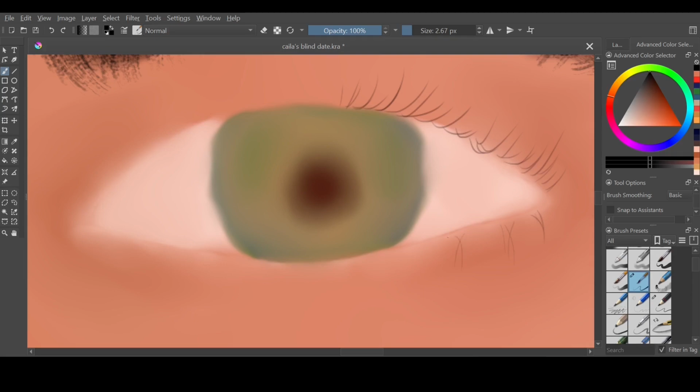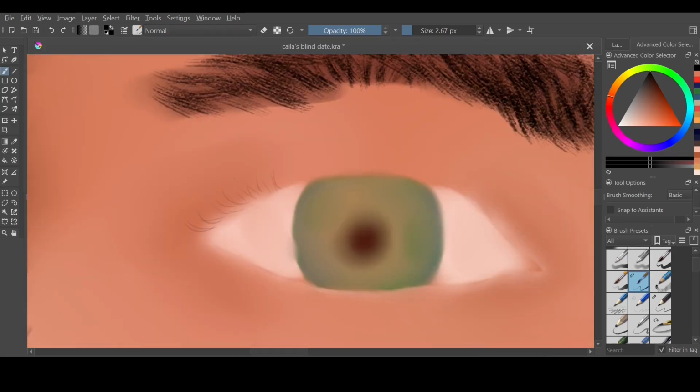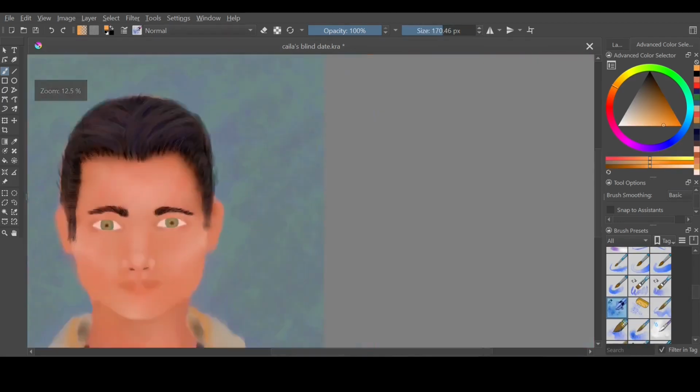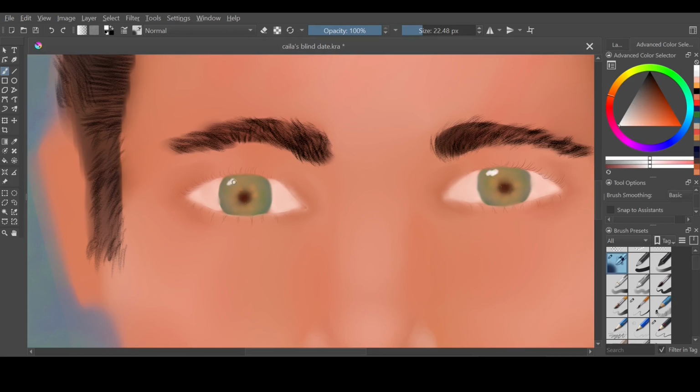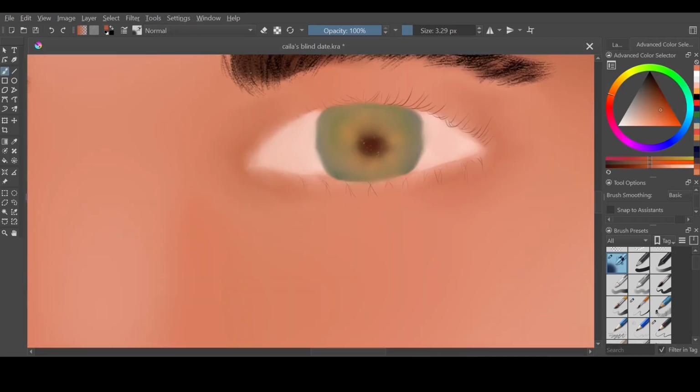Oh, he has eyelashes. Okay. I was trying to do eyelashes, and then I zoomed out, and they're not visible. With Chester, I was like, yeah, he should have eyelashes, but with the droopy eyes that I got, I was like, how am I gonna do this?